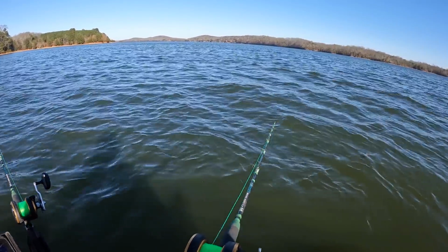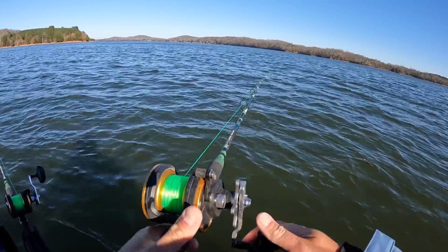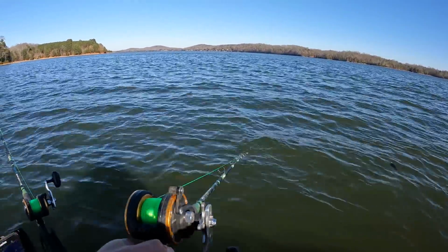0 for 2 on the live baits, man. That's the bluegill and the yellow bass both been hit now. Just couldn't stay hooked up with either fish.